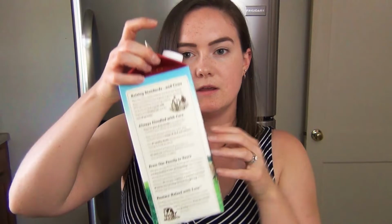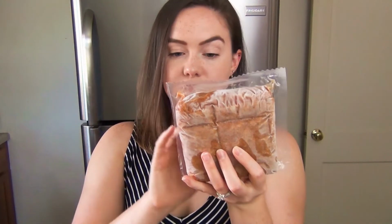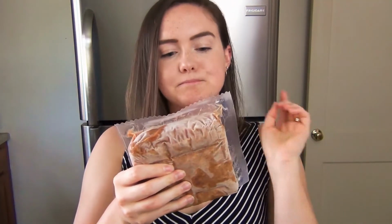So right now we're doing the Organic Valley, and we use that mostly for Jason's peanut butter banana smoothie in the morning, and also for our coffee. And then I got some local pasture-raised Italian sausage, and I'm going to use this week for a pasta dish that I'm going to make.